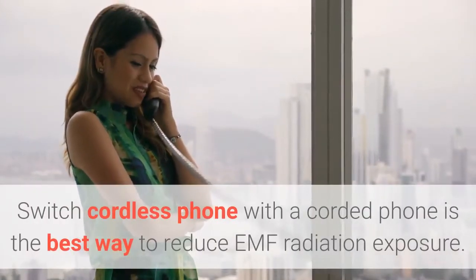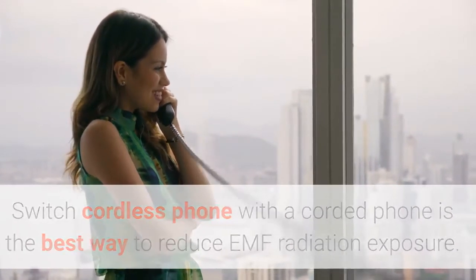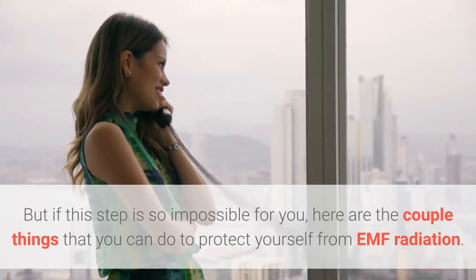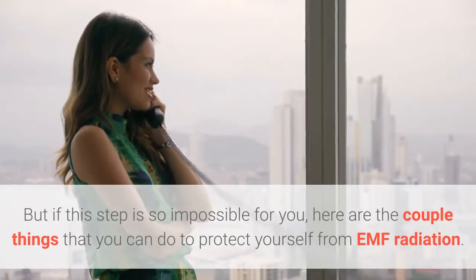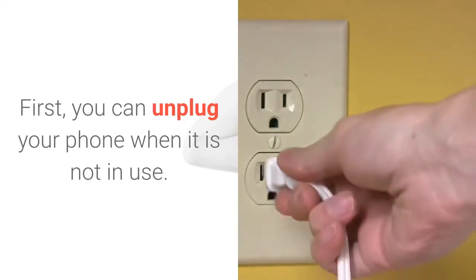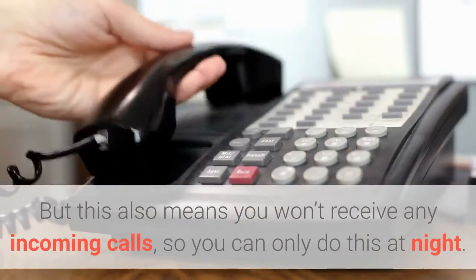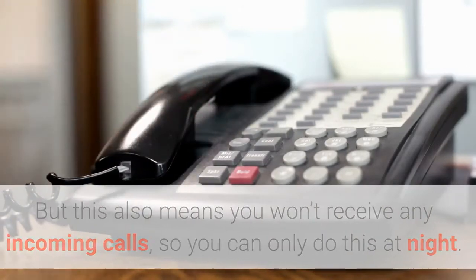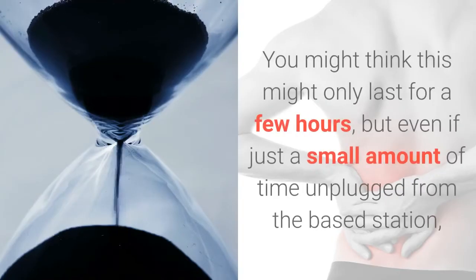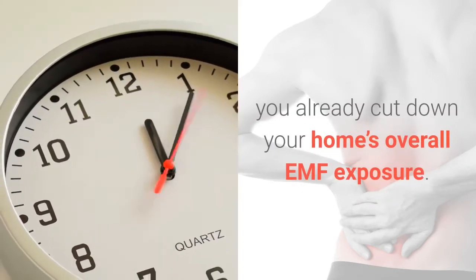Switching your cordless phone to a corded phone is the best way to reduce EMF radiation exposure. But if this step is impossible for you, here are a couple of things you can do to protect yourself from EMF radiation. First, you can unplug your phone when it is not in use. But this also means you won't receive any incoming calls, so you can only do this at night. You might think this only lasts a few hours, but even a small amount of time unplugged from the base station already cuts down your home's overall EMF exposure.